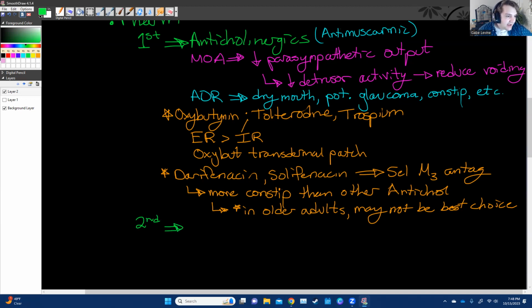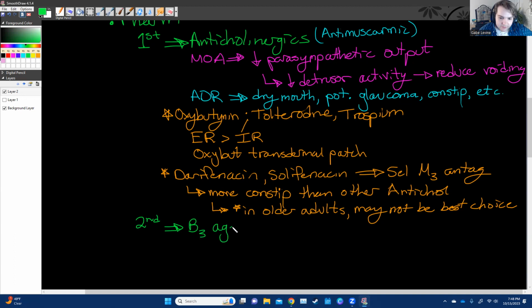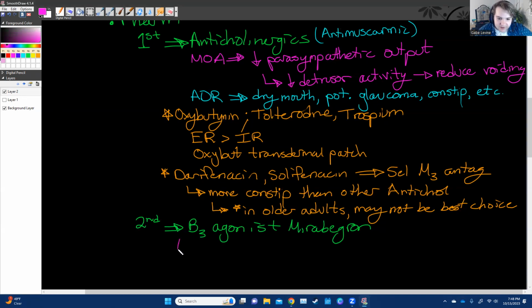Second line, we have the beta 3 agonist, mirabegron. It's a newer agent. It's newer, I think it's more expensive. It does the job. But in any regard, remember that what this drug is going to do is cause relaxation of the detrusor muscle. What this is going to result in is more urine storage.